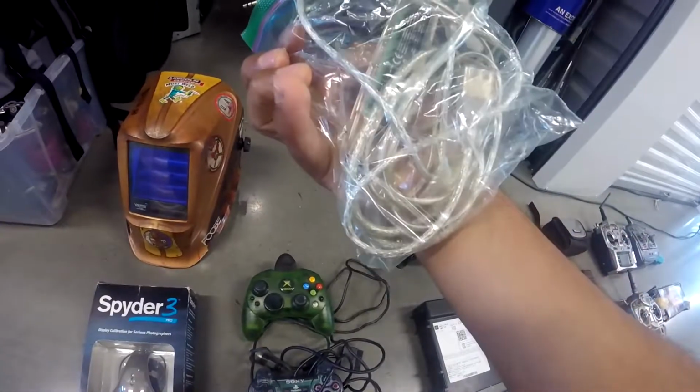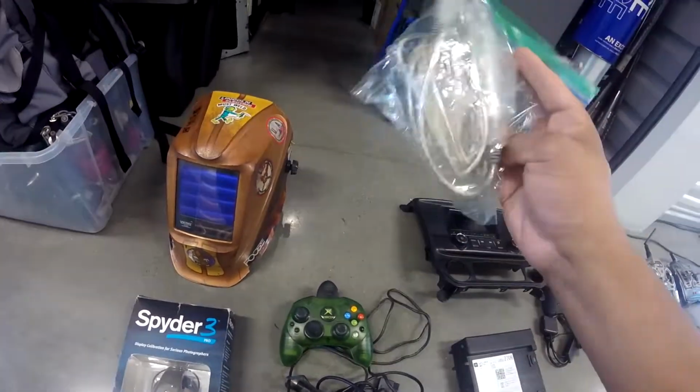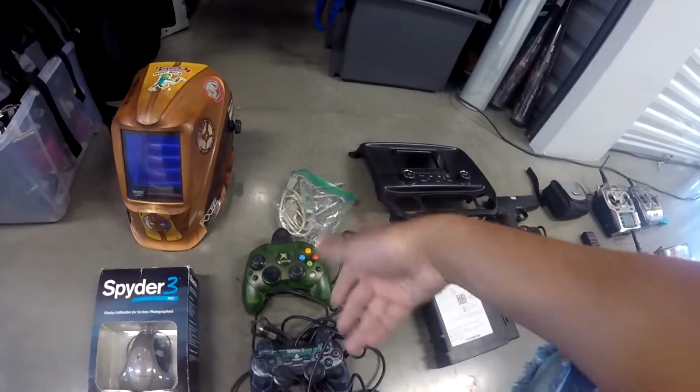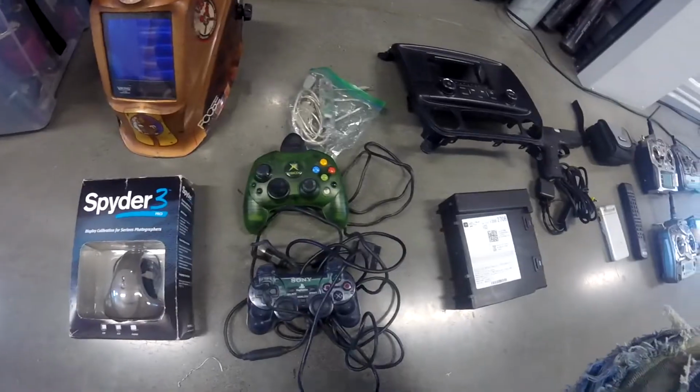Next was this Texas Instruments. It's some type of data cable. I just sold one of these like 2 months ago for like $25. So, like I said, I paid $20 for all four things here. We have some good potential profit to make there.